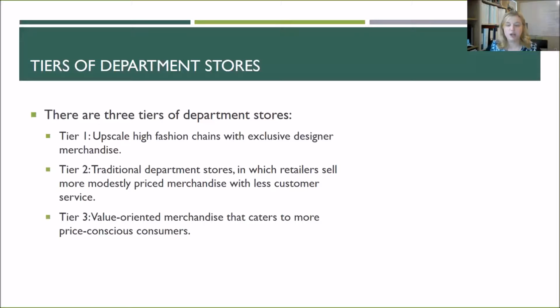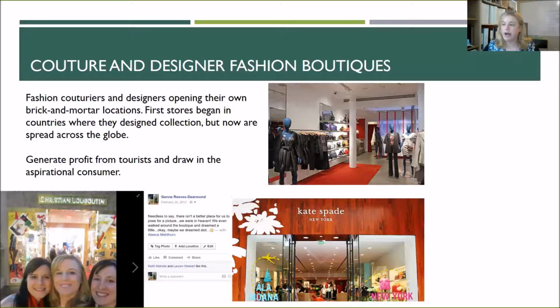So the next classification brings us back to the Versace example. That is couture and designer fashion boutiques. So for the upscale fashion consumer, there are more and more designers and couturiers who are opening their own boutiques. If you understand the flow of fashion merchandise, this may be a refresher, but remember that couture garments and avant-garde looks are at the top of the pyramid. And then they filter down at various levels.